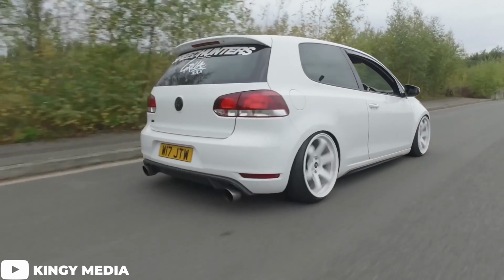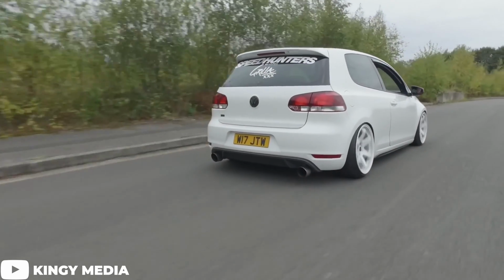Either an 18 by 8.5 or a 19 by 8.5 with that plus 35 offset seems to be like the ticket for that type of fitment. Now on to everyone's favorite, especially when it comes down to the GTI. Fender to lip. Now this is going to be for those looking specifically either on air suspension or some stiff coilovers to get that nice fender to lip fitment.